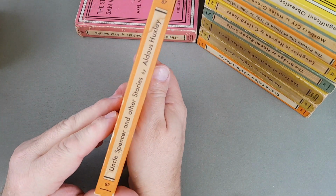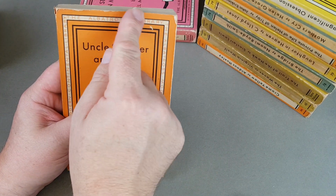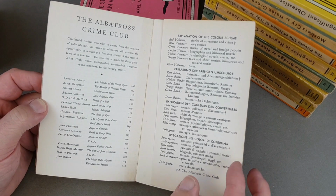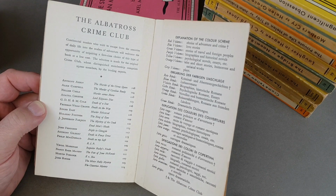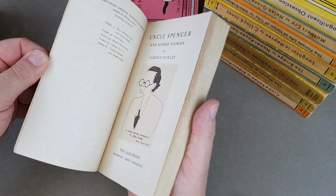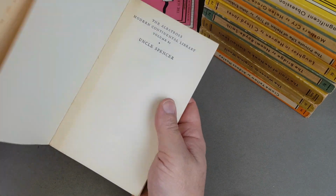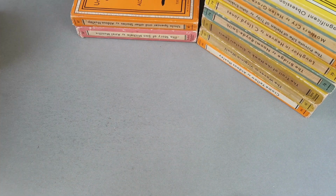Another Aldous Huxley, number 87. Uncle Spencer and Other Stories. Oh, look, there we are. It's got a separate thing there, the Albatross Crime Club. And it lists the crime authors, including an Agatha Christie there. Lord Edgware Dies. Yeah, a lot of those authors went on, or would be published simultaneously in the UK under Collins. And someone's pasted that in. Nicholas Bentley impression of Mr. Aldous Huxley. I tell you what, the stuff you find in these old paperbacks sometimes is just incredible. It really is.